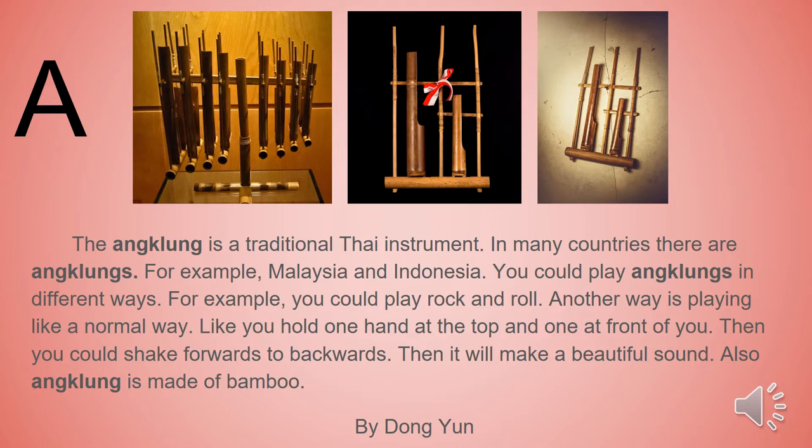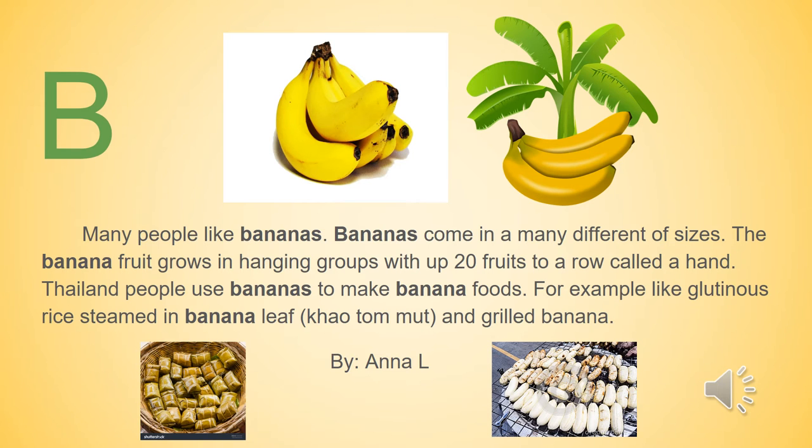Another way is playing in a normal way, where you hold one hand at the top and one in front of you. Then you could shake forwards and backwards. Then it will make a beautiful sound. Also, angklung is made of bamboo. By Dong Yun.